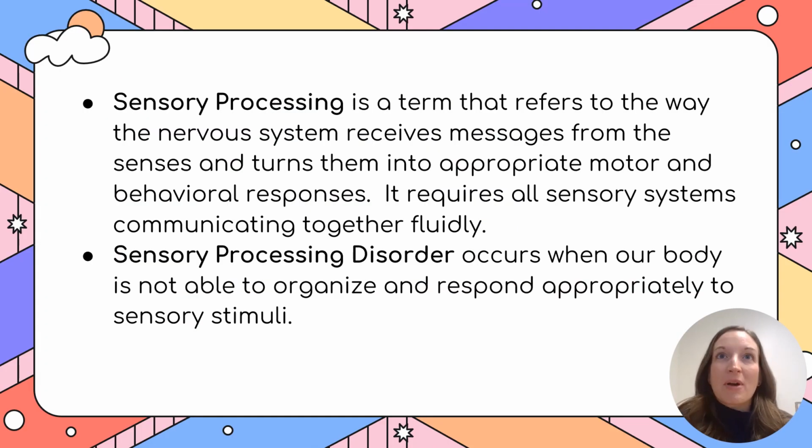So to start, let's talk about what sensory processing is. Sensory processing is the way that our nervous system receives messages from our environment. The senses take in that information, and then our neurological system turns it into appropriate motor and behavioral responses. So all the sensory systems have to be communicating together fluidly, and everyone processes sensory information every single day.